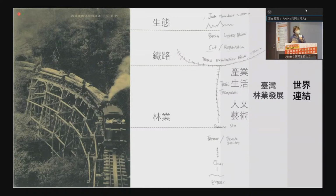We also need to document the transformation from the forest park to all these more modern transformations. So it's not just about the railway system. There are also many of these forest railways in other parts of the world. More importantly, how was the decision made to import that railway system?